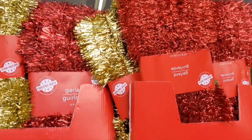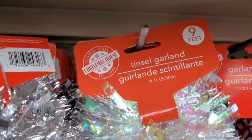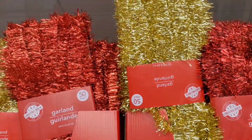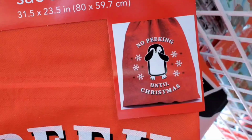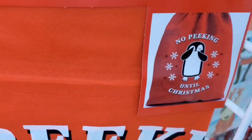Here they have the new 50-foot garland, and it looks like the only two colors are the red and gold, but that's new. 50 feet of garland, usually we get about 9 feet, so that is 50 feet of tinsel garland. That makes great wrapping for a huge present. See this one says no peeking until Christmas. That one's so cute. And then we have this one that says nice until proven naughty. Isn't that adorable? So that's the measurements. Can you see that? Those are pretty big sacks. I think I like the no peeking one the best.